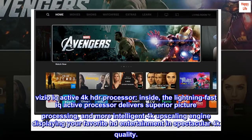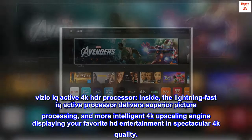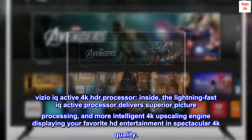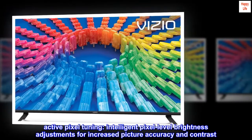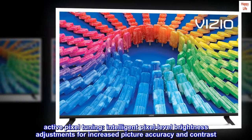VIZIO IQ Active 4K HDR processor. Inside, the lightning-fast IQ Active processor delivers superior picture processing and a more intelligent 4K upscaling engine, displaying your favorite HD entertainment in spectacular 4K quality. Active pixel tuning. Intelligent pixel-level brightness adjustments for increased picture accuracy and contrast.